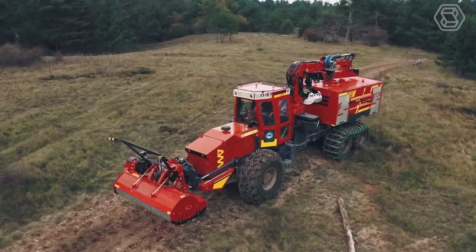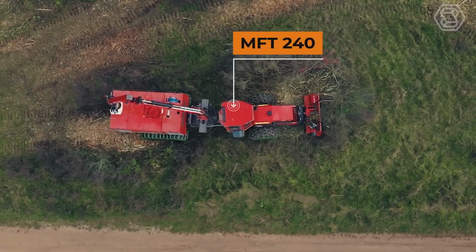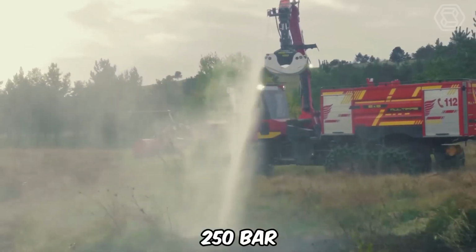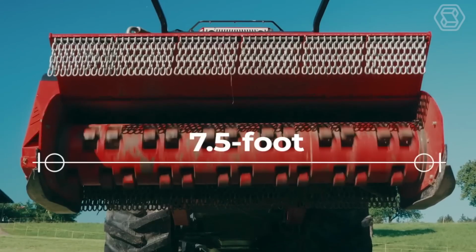Peugeot has gone to great lengths to bring the MFT 240 firefighting combination truck into the world. As a result, it's equipped with a powerful load-sensitive hydraulic system with an operating pressure of 250 bar. This is necessary to operate the 7.5-foot wide front mulcher.